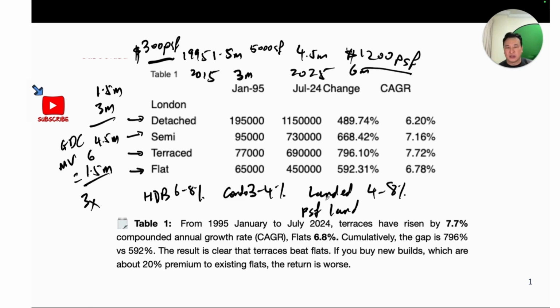Now Singapore is very different, whereas in many countries, you cannot really tear down and rebuild. So this is what it is. So what is actual landed appreciation in Singapore? I dare say is between 4 to 8%. Okay, so UK is pretty good.